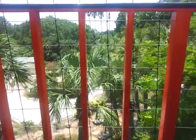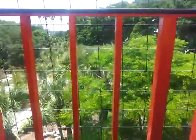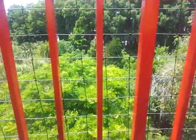Giving you a spectacular view. Watch out below, it's a long way down. Hold tight to your belongings and your parents.